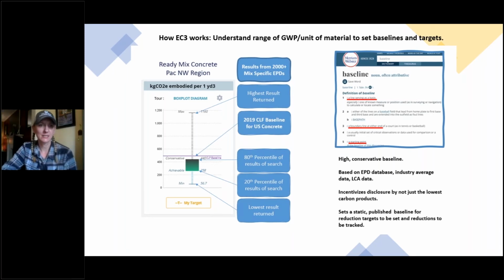There's also a CLF baseline that's been established by the Carbon Leadership Forum for the public categories in EC3 to date. That CLF baseline is supposed to be a high conservative estimate, basically to incentivize disclosure and say, start your reductions from here. You can set reductions that are very small, or you can set very big reductions, but at least it's against a static line. And those baselines are on the Carbon Leadership Forum website, also available for review within EC3.